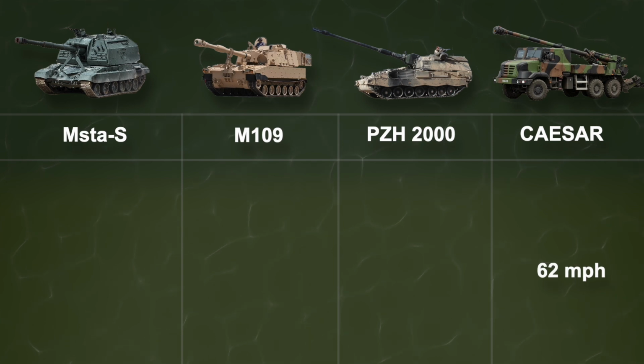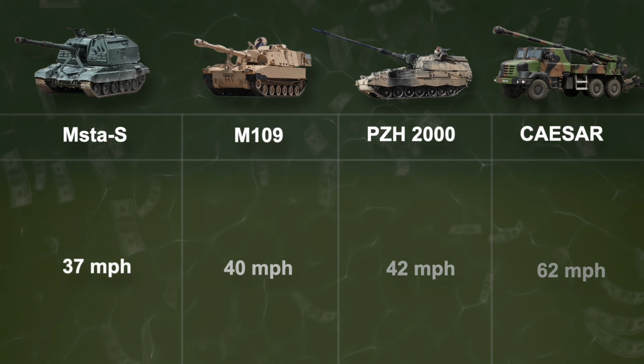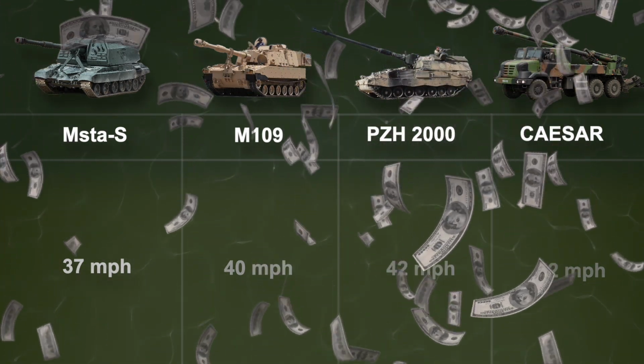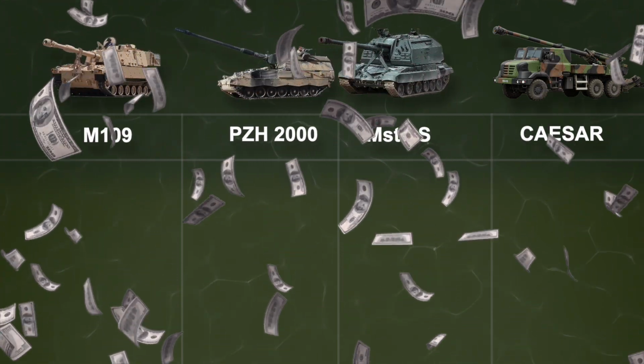Germany comes in second with a speed of 42 miles per hour. The American takes a close third place at 40 miles per hour. And in last place, we have the Russian howitzer at just 37 miles per hour. If you want your artillery to have cool features, then you have to pay up. That's why the cost of any weapon often plays a decisive role.